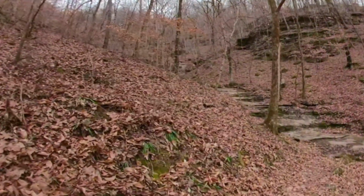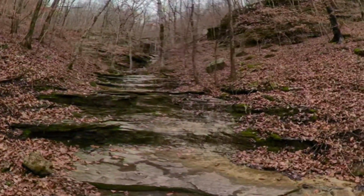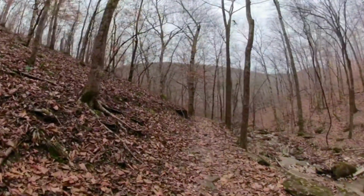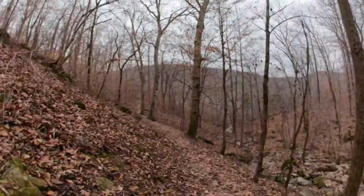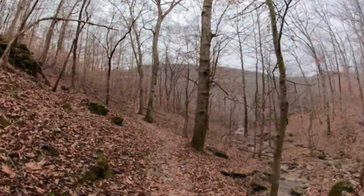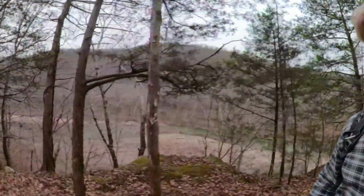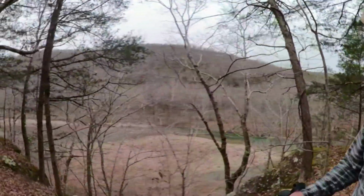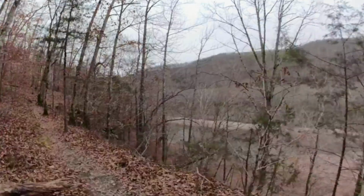This is the crossing of another cascade that will have water flowing after we get significant rain in the area. You can just see how gorgeous this will be when the water is running down the hillside. There are some stunning views overlooking the Buffalo River from the ridge.